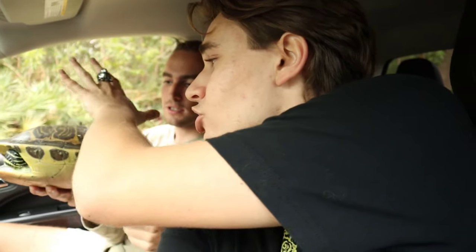Dude, let me put my hand on it just to show you. Look how big this turtle is. This turtle is probably about 15 to 16 inches, maybe even 17 inches.